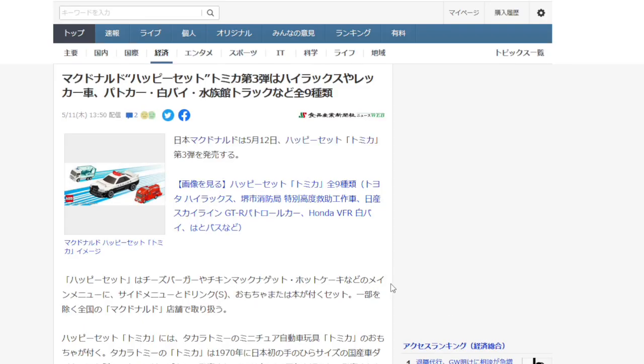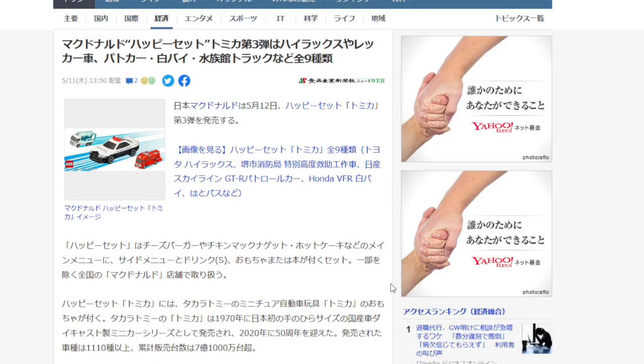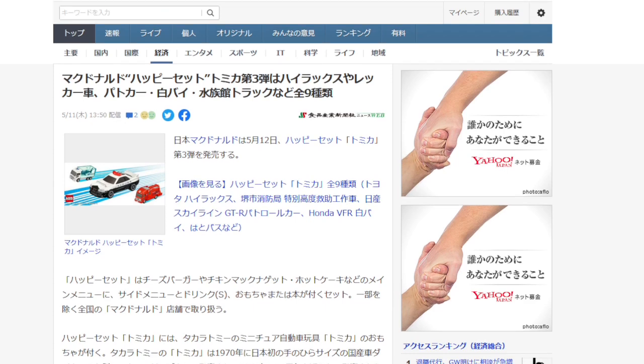Okay, so you probably heard that the McDonald's Happy Meal sets have been successful. And already the first 2 sets have been released. And now the third final will feature a total of 9 types of vehicles, including the Toyota Hilux, the tow truck, police car, police motorcycle, and aquarium truck.